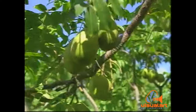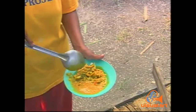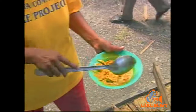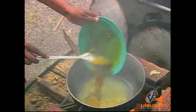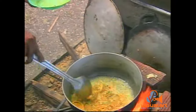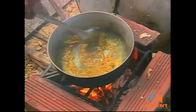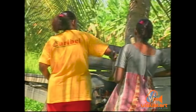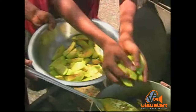Curried pomsitae is our last dish on today's show. For this, a combination of seasonings, curry powder and water is emptied into a pot with hot oil and stirred. The pomsitae wedges are mixed in.